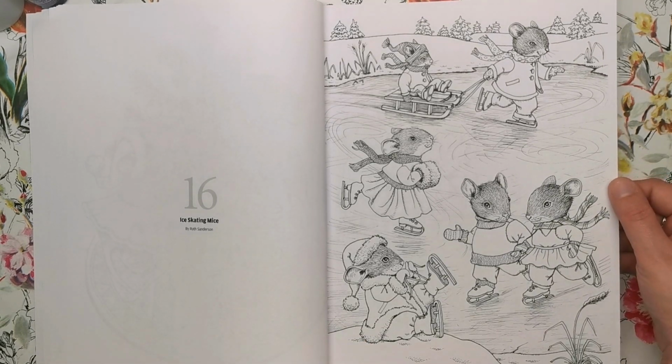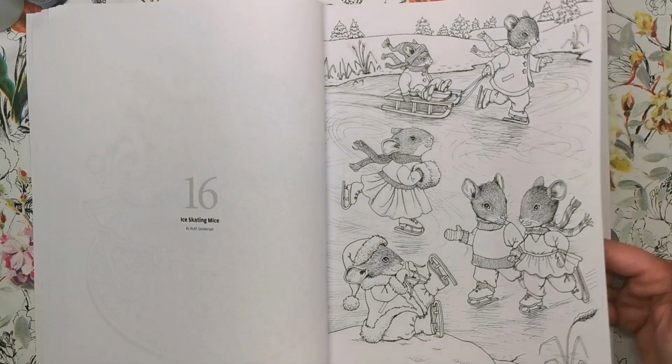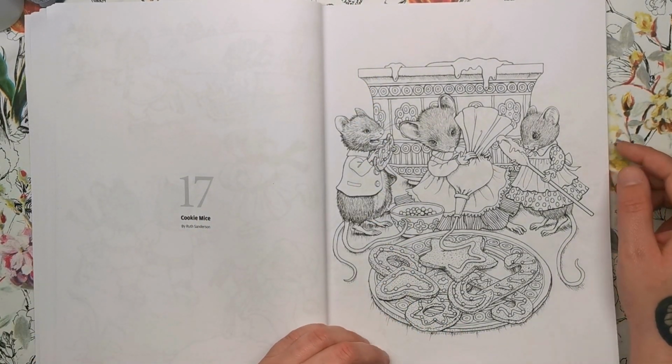So we've got a couple of mice doing some sledding and some skating. She's got her hand warmer here as well. And again, it's just those little details that you'll pick up on when you start to colour it, all the different things that are happening within the image. We've got cookie mice, so it's decorating the cookies here.